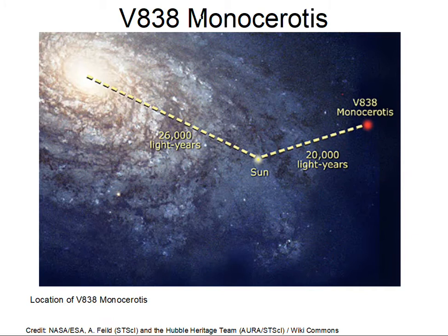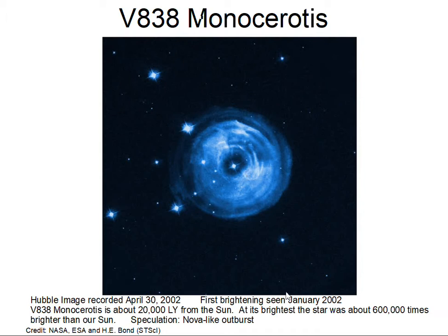So in January, the burst occurred. On April 30th, 2002, we have an image from the Hubble Telescope, and the light is bouncing off of the material that's close to us. I'd like you to notice the pattern of stars. These stars are not near the star that's here, but to kind of get a scale and see the light shell moving outward, keep track of the stars that are in the image.